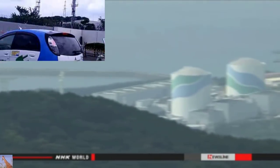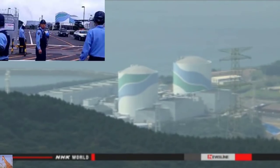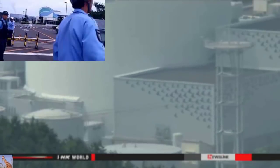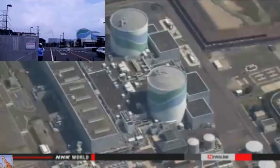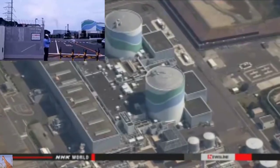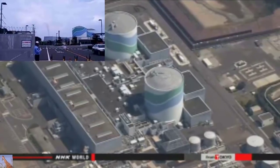Under the new regulations, plant operators are required to take measures to deal with severe accidents. They must draw up emergency scenarios for bigger earthquakes and tsunami than before. Government regulators checked the plans, and two reactors in the Sendai plant passed the screenings.